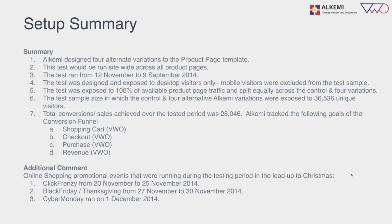We often see mobile conversion rates are about half that of a desktop conversion rate, so there's a lot of room for improvement in mobile sites and mobile optimization. The test was exposed to 100% of all available product-based traffic, as I mentioned, and ultimately exposed to 36,536 unique visitors, to give you an idea of the sort of volume.